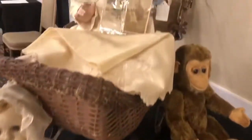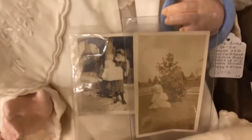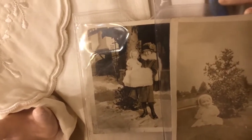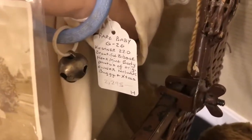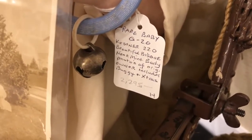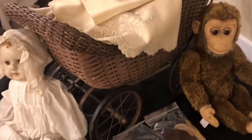And then this is a doll that's intriguing because this one here has a lot of history. You can see the little girl who adored the doll and played with it. Here's the doll itself. And it is like a rare Baby Kestner 220, beautiful bisque, near mint body. Photos of the original owner, includes buggy and extras. And it is $2,295.